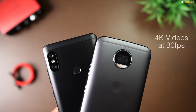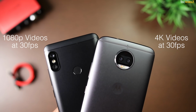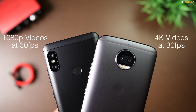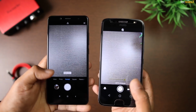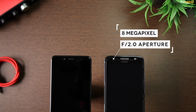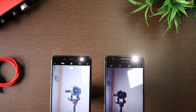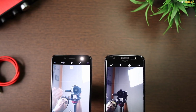You can shoot 4K videos at 30 frames per second on the Moto G5S Plus, but the Redmi Note 5 Pro can only shoot 1080p videos at 30 frames per second as of now. None of these have optical stabilization, but the videos are electronically stabilized on both. You cannot switch between the lenses while taking images on any of these phones. The front-facing camera on the G5S Plus has an 8 megapixel sensor with f2.2 aperture, and the one on the Redmi Note 5 Pro has a 20 megapixel sensor with f2.2 aperture, and both of them have a front-facing flash. You also get the portrait mode on the front-facing camera of the Note 5 Pro.